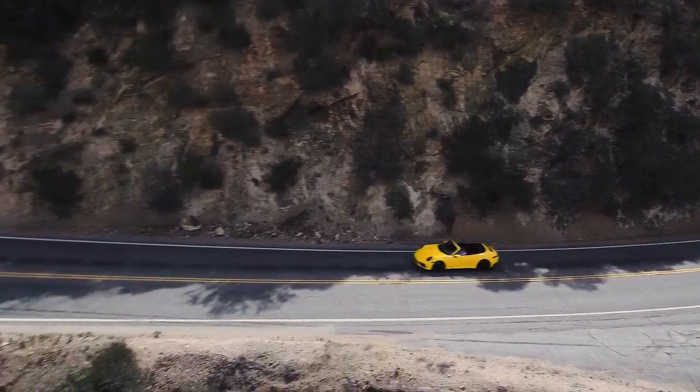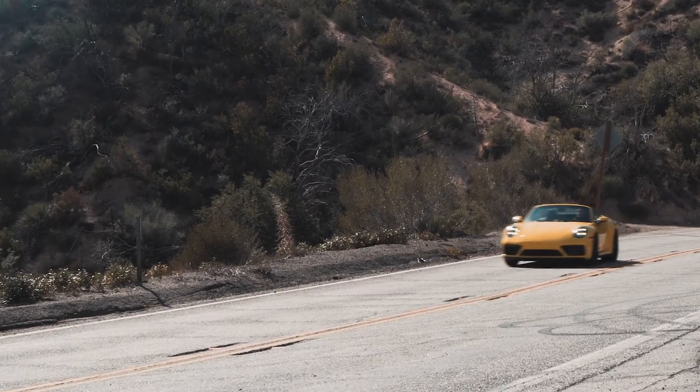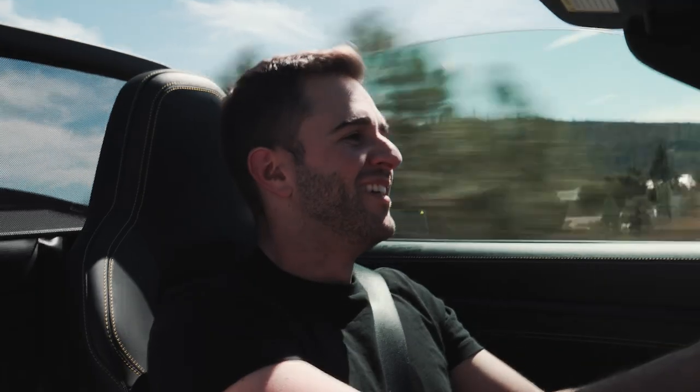I know there is a place in the world for naturally aspirated flat sixes, but there is a heaping helping of turbo whooshes as soon as you put your foot in the gas, and it makes it that much more fun paired with this already great sport exhaust system.